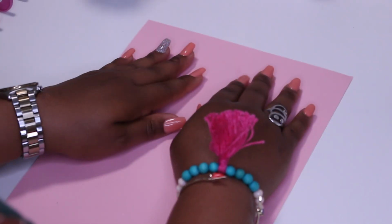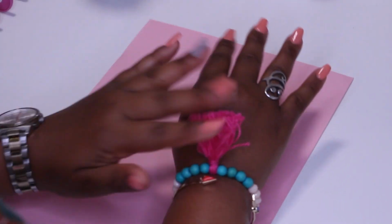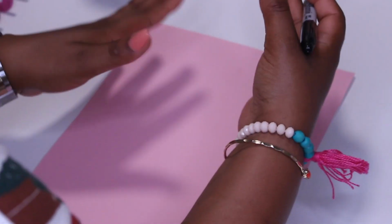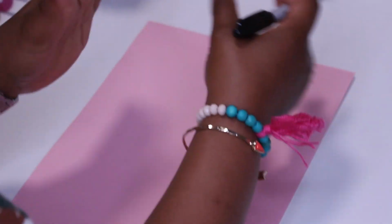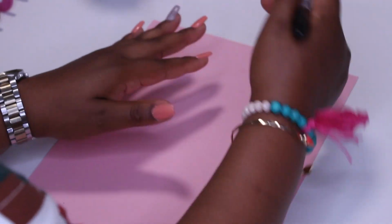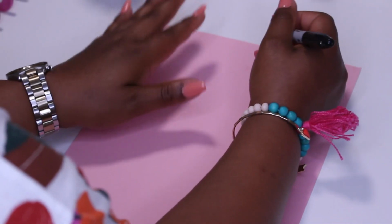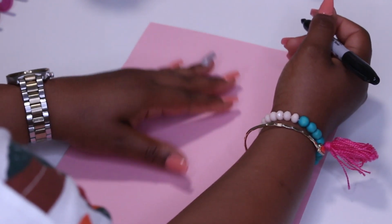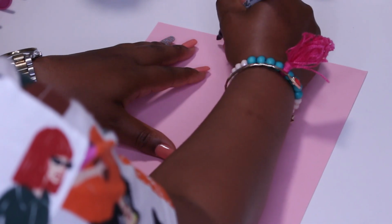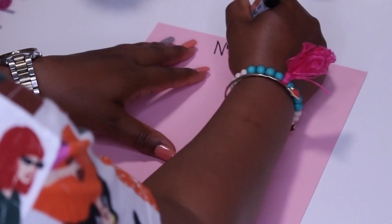Alright, so let's get to the plan. The idea is to plan and execute our plan seamlessly, okay? Whenever we say that we're going to have a no spend month, we just grab a tracker and kind of go with the flow, roll with the punches. Let's just have a plan, right? So first things first, when planning your no spend month, let's just write that down.